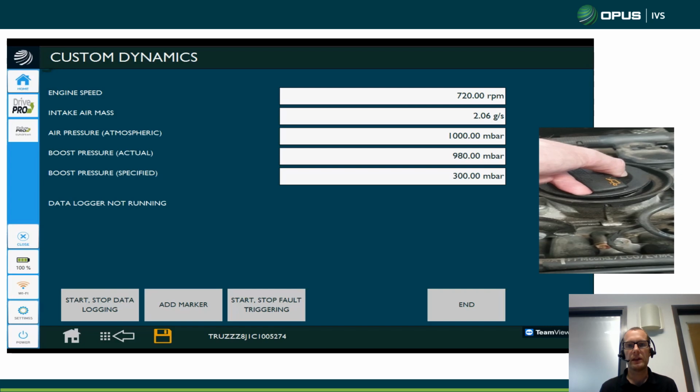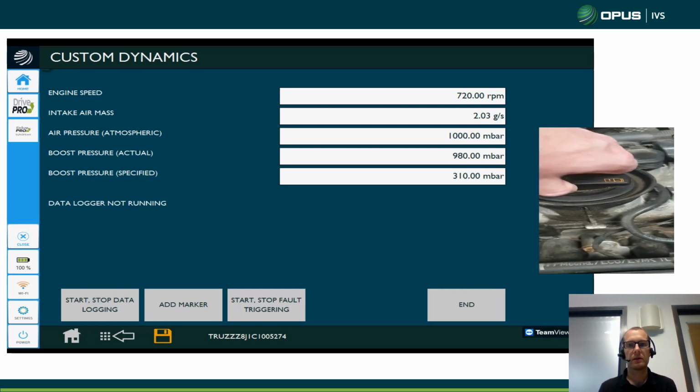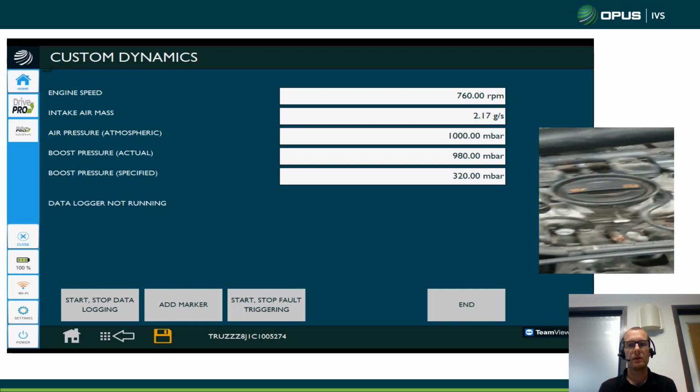So have a look at the air mass there. Look, when the oil filler cap was going off, it was changing quite a bit there. Now it does make a difference. So when you take your oil filler cap on and off, you'll see that the air mass changes there. Look, it just jumped up and down. You see it doing it there. So that's just from releasing the oil filler cap. It's a bit of live data.